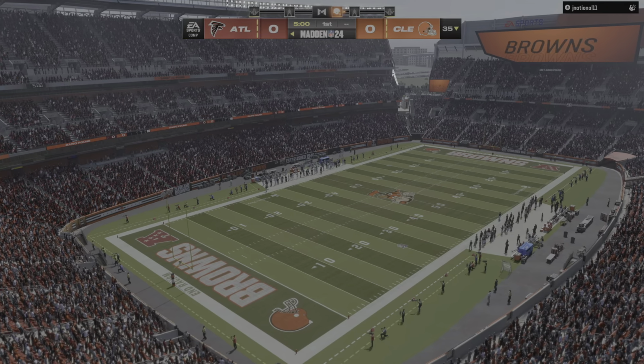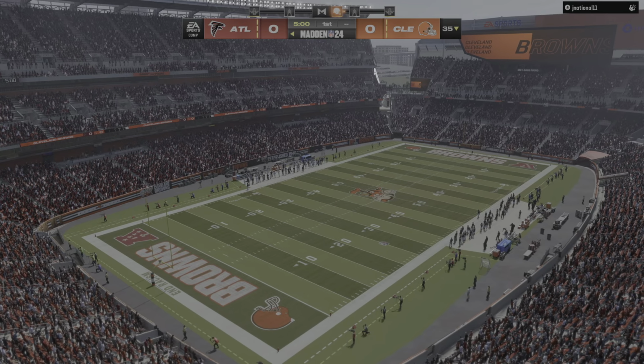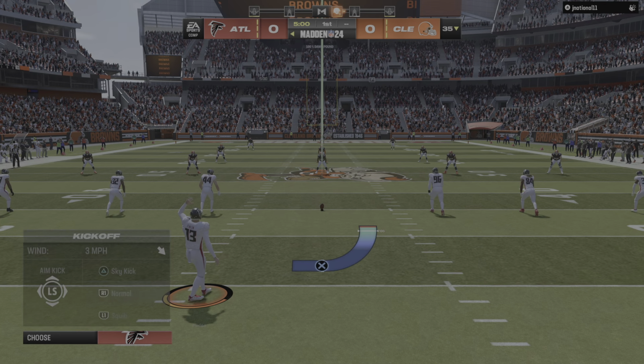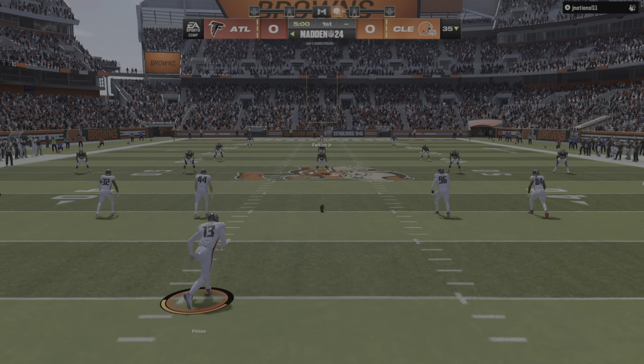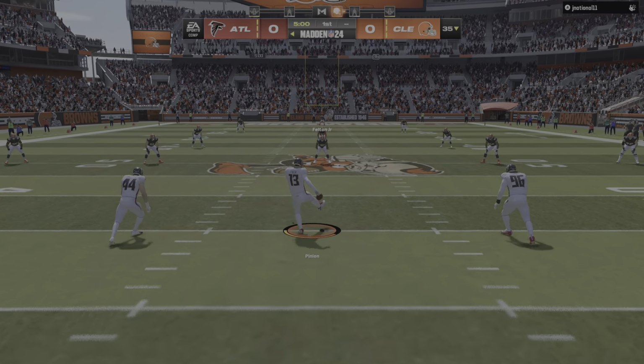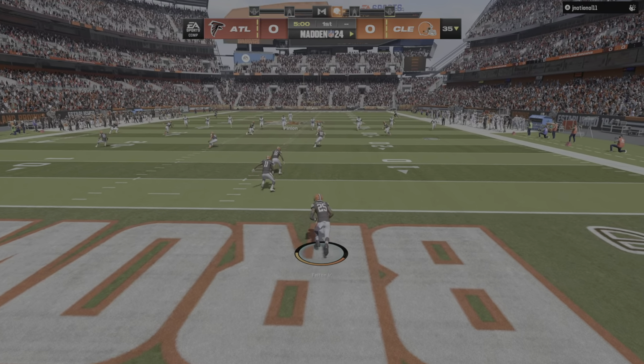Coming up, we've got what should prove to be a good one, as it'll be the Atlanta Falcons taking on the Cleveland Browns. Here's the punter, Bradley Pinion, on to get us started. And off we go from Cleveland.